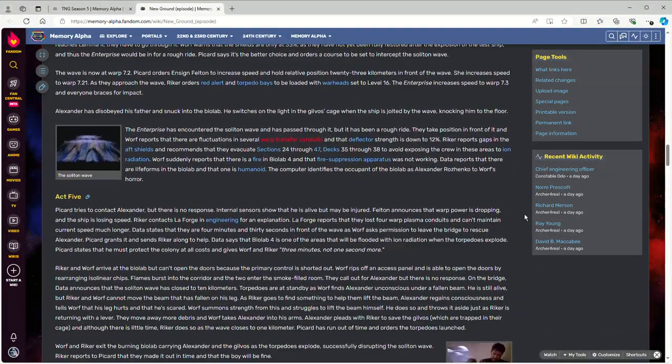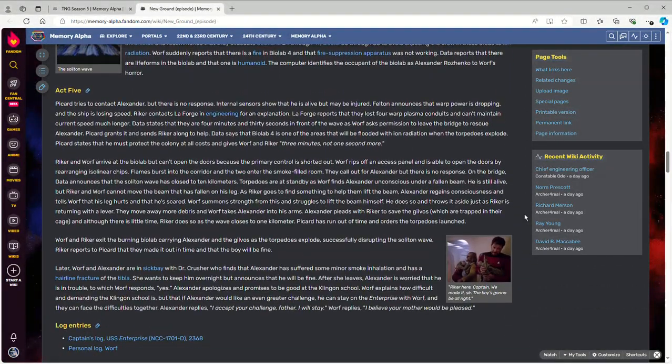A huge chunk of this episode is taken up with Worf and Alexander doing this, that, and the other. And, oh yeah, also, the final act involves saving Alexander from something or other. And Riker has to help with that. Anyways, and that's about it.